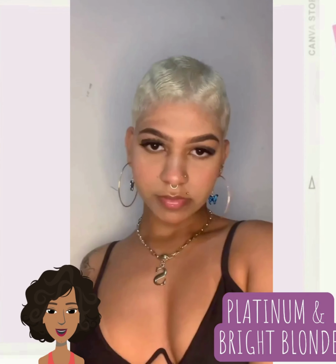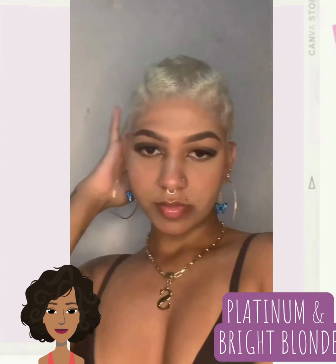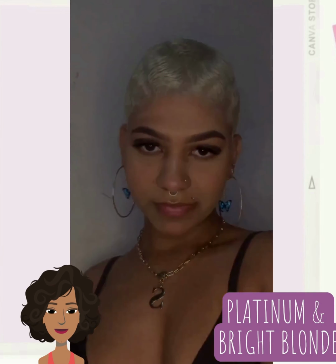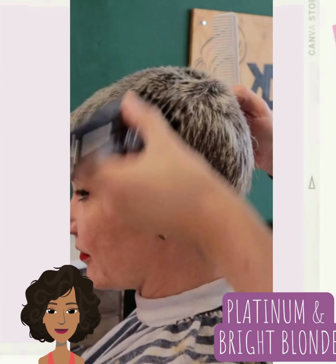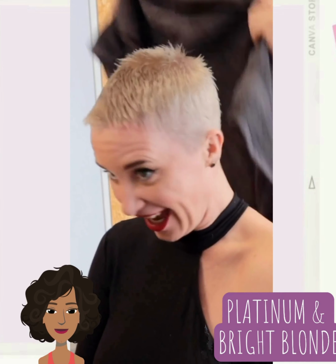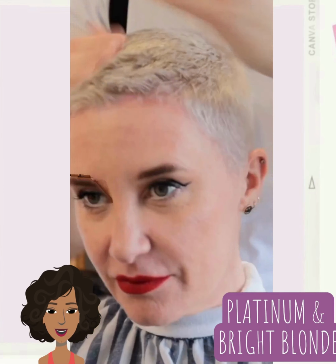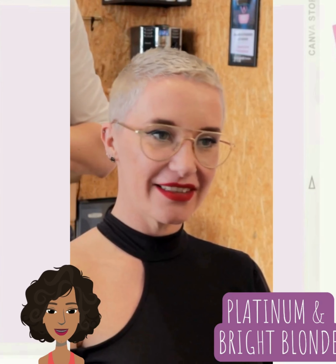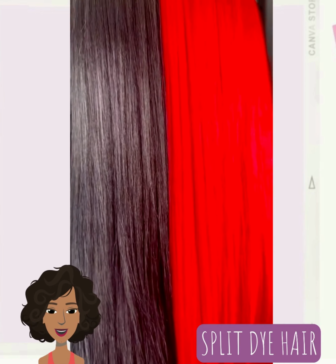Another huge trend for 2023 will be the look of platinum and bright blonde. And then of course we have a trend that has been circulating for quite a few seasons now, and that is split dyed hair.